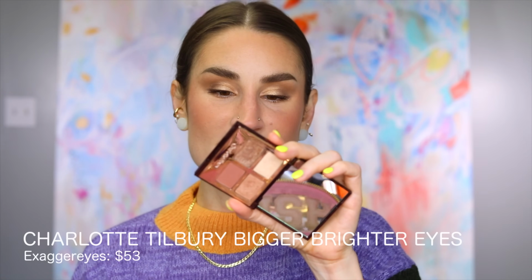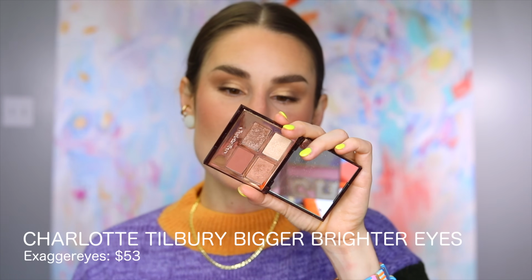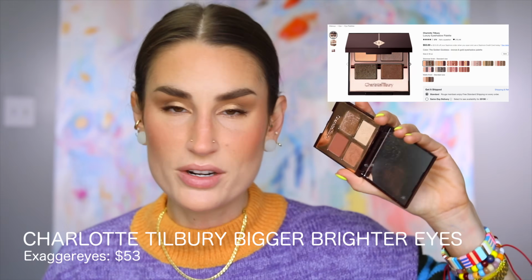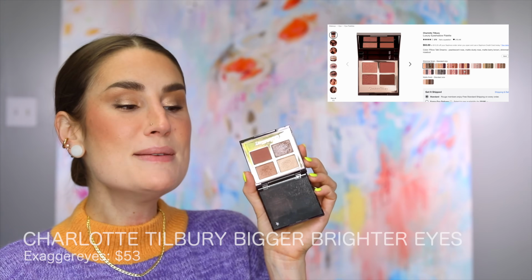And last but certainly not least, in fact, this is pretty much the thing that inspired the entire video, and that is the Charlotte Tilbury Exaggereyes Bigger, Brighter Eyes Filter. This is one of her many quads. She has so many, and when I bought this, I think it was $53, and there is truly something for everybody.